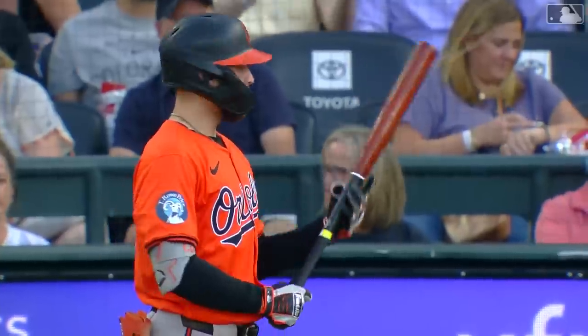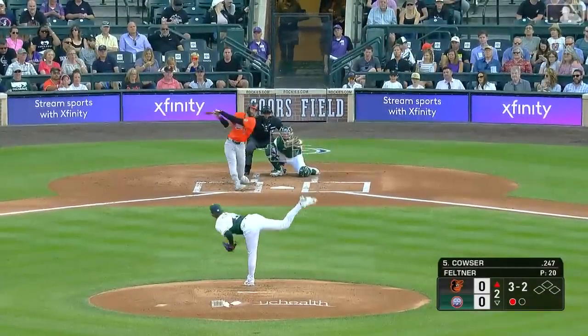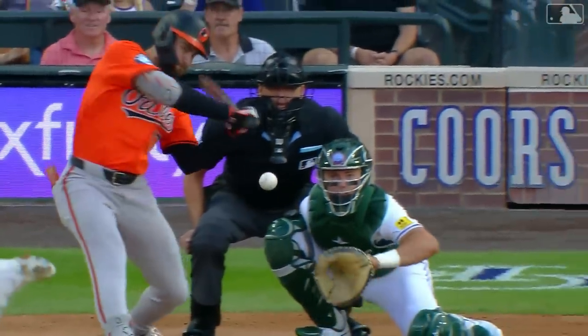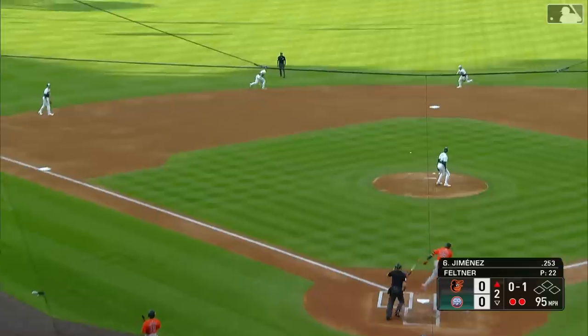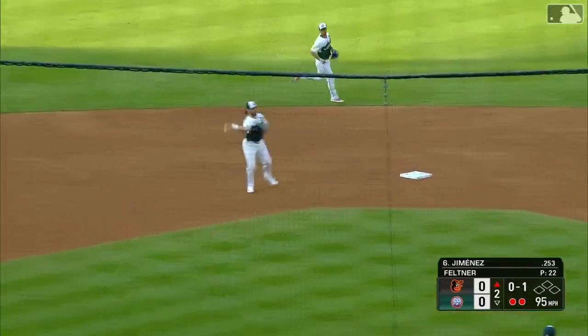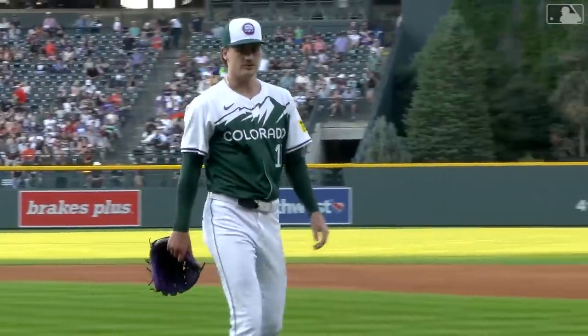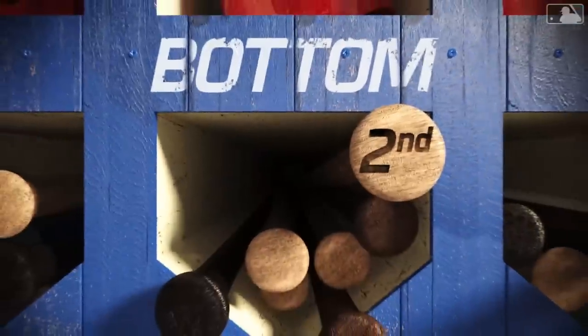Colton Cowser now, the left fielder as the starter tonight in left field, is the hitter. Swung on and missed. Second strikeout for Ryan Feltner, and the second one on a changeup to a lefty. And this is a broken bat roller that is handled by Rogers on the left side of the infield, and it's another 1-2-3 inning for Ryan Feltner. He's off to a wonderful start.